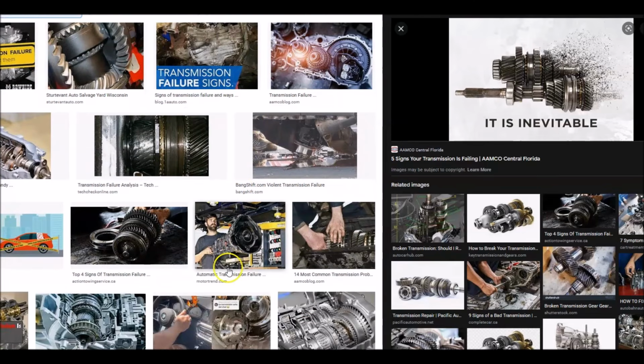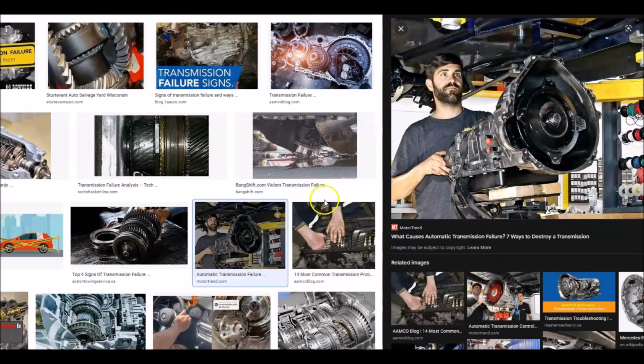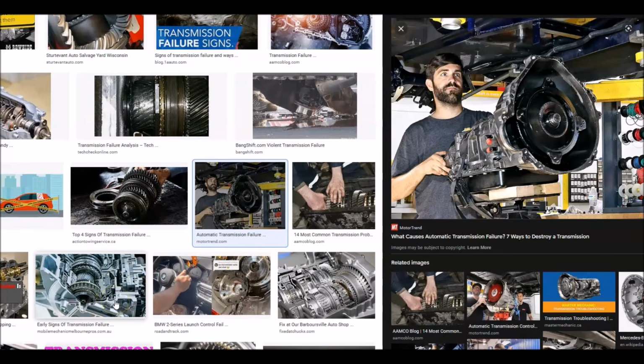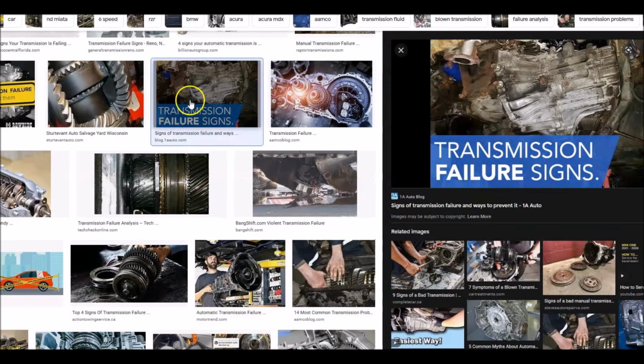Now, at this point, you want to get a professional opinion to be sure that's what it is, since transmissions can be expensive to swap out, and the labor and the parts, it's not a cheap thing to change out. So be sure to get a professional opinion on that. But that would be the last thing to check, that the transmission has just failed. And so that's basically it.